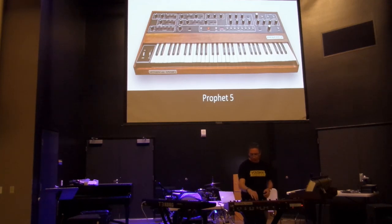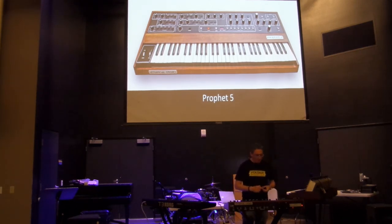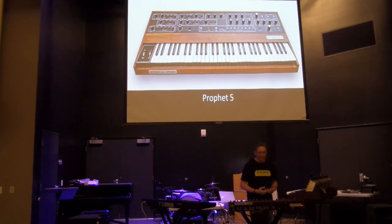So much so that they were building them out of a garage, and they couldn't build them fast enough. They got so many orders so quickly that the company, Sequential Circuits, that made this instrument, built about 184 of them out of the garage in order to raise enough money to buy a proper building and factory and start producing them by hand. And they made thousands and thousands of these.